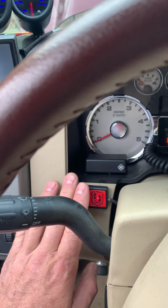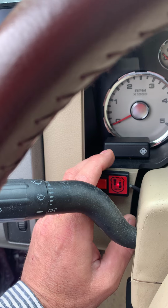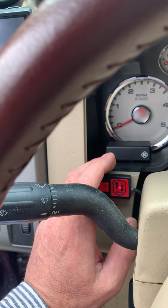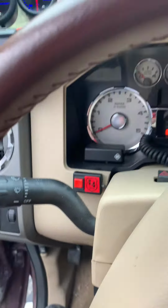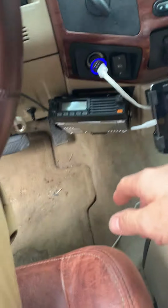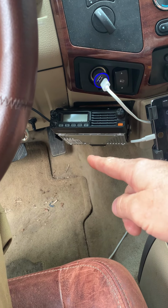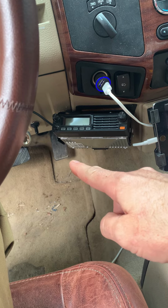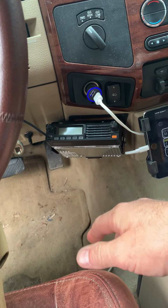If you'll watch that light, I'm going to mash the gas pedal and you see it start blinking. All right, so the exhaust brake is disengaged. Now it's engaged. So that feature, it's got a little micro switch down there, I'll try to show you that in a minute. So that if you are driving along and you are coasting, and when you come to the bottom of the hill, you give it at least a little bit of fuel, it disengages the brake so you're not trying to pull against the exhaust brake.